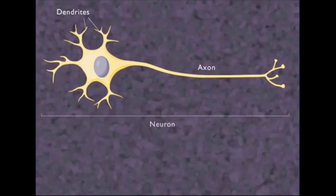To contain the electrical signal within the axon and reduce the possibility for interference, the axon is coated with a fatty tissue called the myelin sheath, which insulates the axon and keeps the impulse from being disrupted.